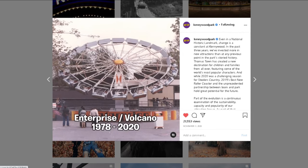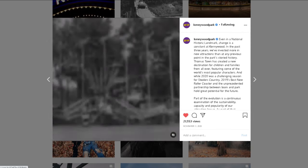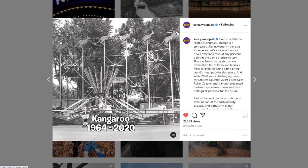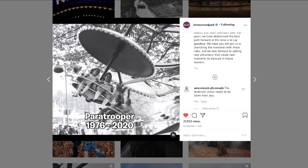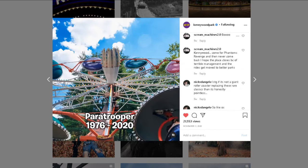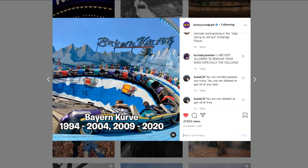And let's go back to Kennywood's aesthetic. What's Kennywood known for? Their traditionalness. Being the old-fashioned park. What did old-fashioned parks have that no other parks have? These old classic rides. Especially Kangaroo. Kangaroo hurts the most out of all these for me. And I'm not even a Kennywood season pass holder. I'm not even that big of a Kennywood fan. But it hurts. It hurts.